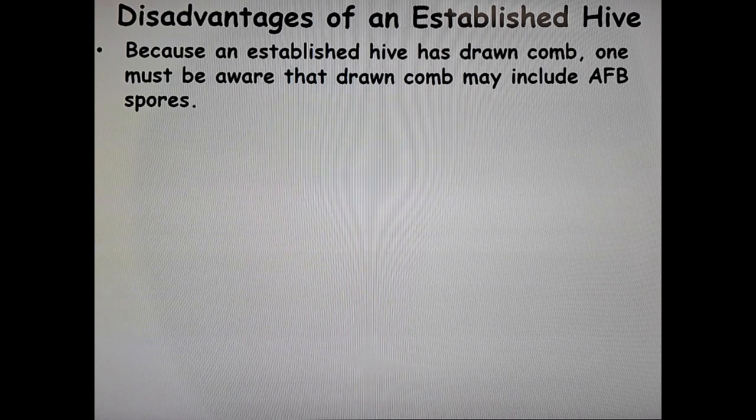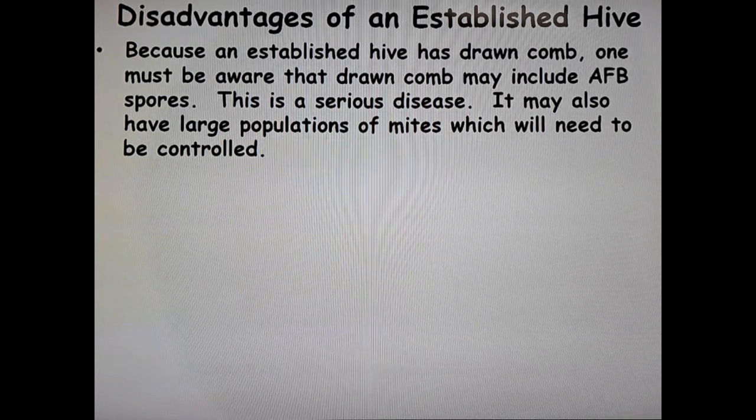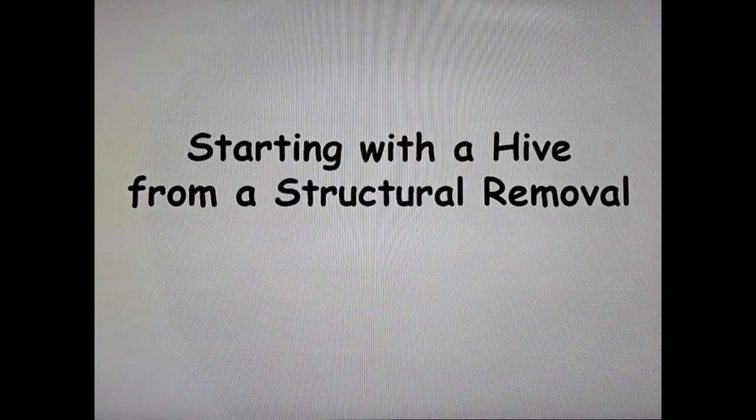Disadvantages of an established hive: because an established hive has drawn comb, one must be aware that drawn comb may include American foul brood spores. This is a serious disease. It may also have large populations of mites, which will need to be controlled. It may have an old queen, which needs to be replaced.